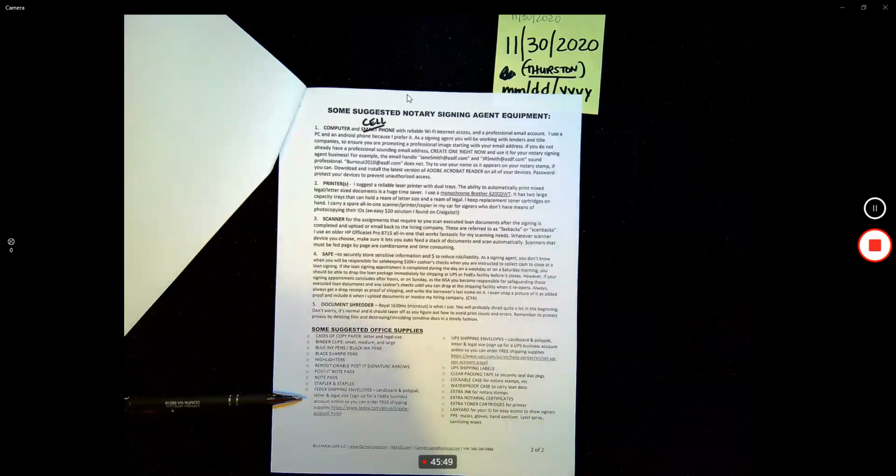So the other party's already paid for the shipping label through UPS or FedEx, and you need their shipping envelopes. You want to get mostly legal size envelopes. Very rarely will it be letter size. Very rarely will a loan package be all letter size papers. Sometimes they are, but infrequently. But 95% of the time, you are going to need the legal size envelope.